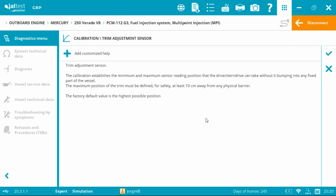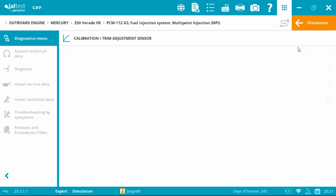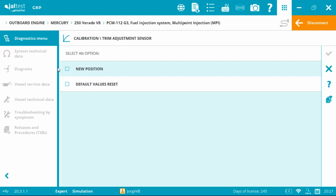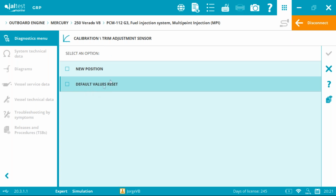Once again, instructions about the action. So the calibration establishes the minimum and maximum sensor reading position that the stand drive can take without it bumping into any fixed part of the vessel. Okay, so here we have the initial conditions and two different actions. We can modify in a new position or default the value reset.